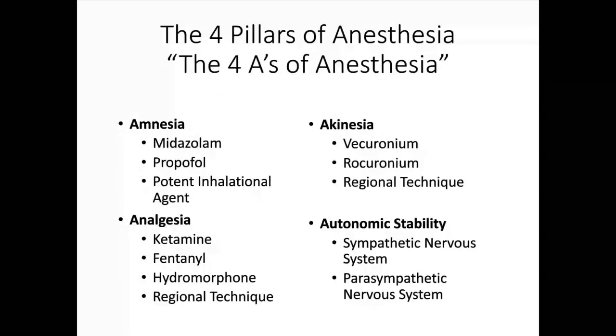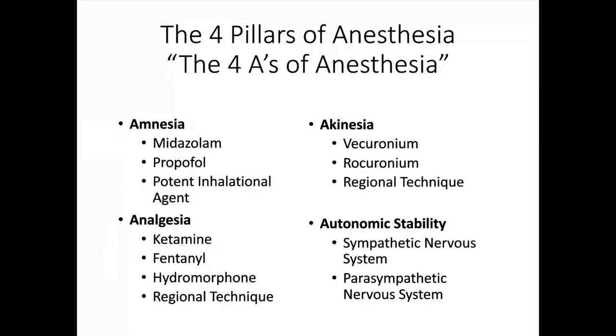All right. So when we learn about anesthesia, our instructors talk about the 4 pillars of anesthesia, and they all happen to start with A, which makes things easier to remember. So those 4 pillars are amnesia, analgesia, akinesia, and then autonomic stability. And of the 4, autonomic stability is actually the one where it's where we make our money. Or this is what we get paid for, and also obviously amnesia, but the big one is autonomic stability.